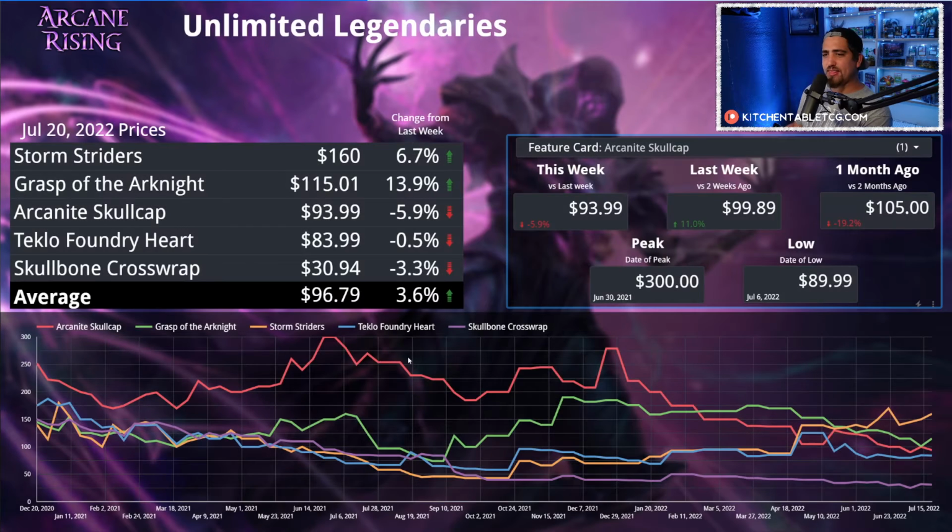All right, talking about unlimited then. Storm Striders, absolutely pumping. Everyone wants to be playing Icelander right now. There's also still some Kano going on, and Storm Striders, the hot topic right now. Ghastly Arknight up 14% as well to 115. The other one's not really seeing much play. Really weird to see Arknight Skullcap really not seeing a ton of play.